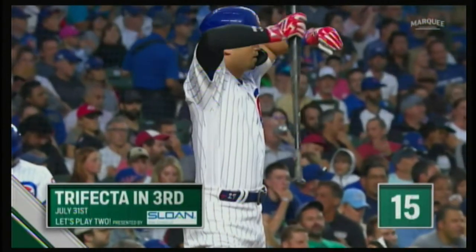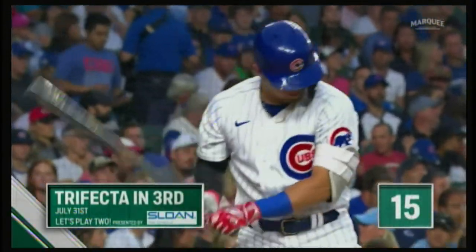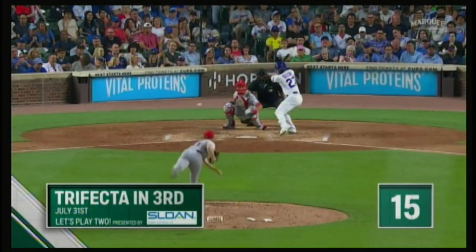While the Cubbies didn't end up winning Monday's game, the third inning had quite the flurry of runs.